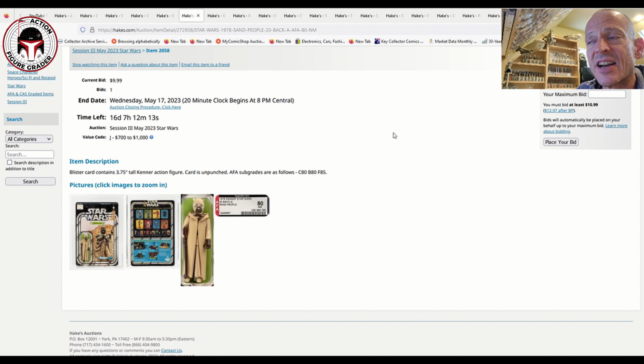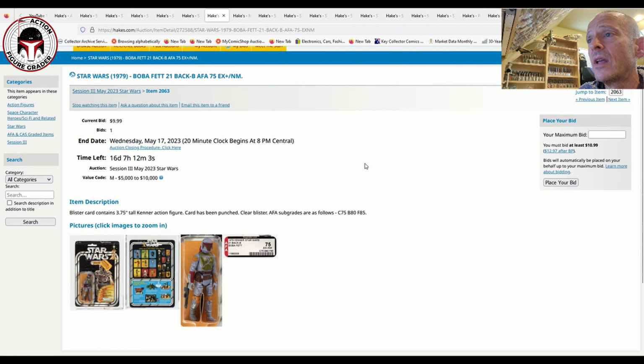It is a 20-back. It's not a 12-back, which tends to command the big premiums, but it's very high grade. It's also unpunched with no price sticker, and there doesn't seem to be any discoloration on the actual cape for the Tusken Raider. So we'll see where that one falls out.